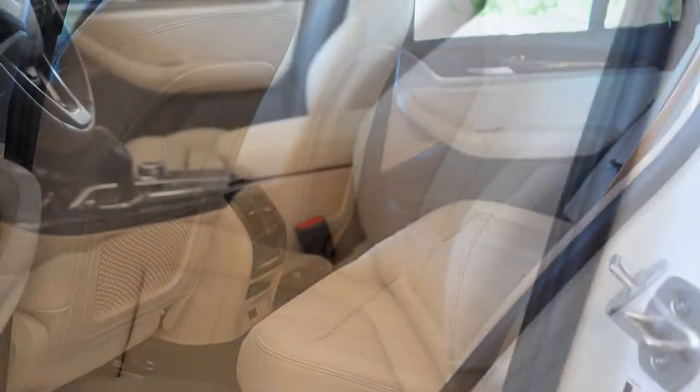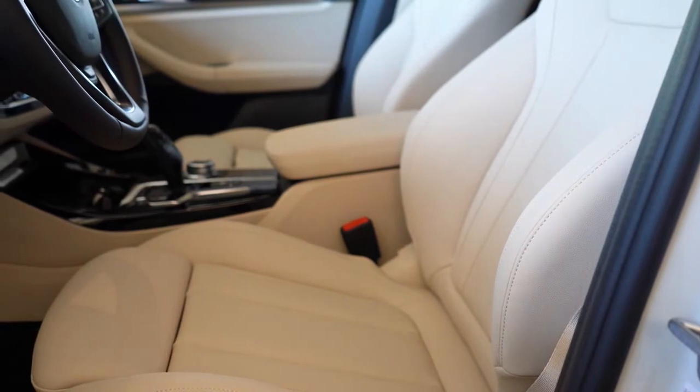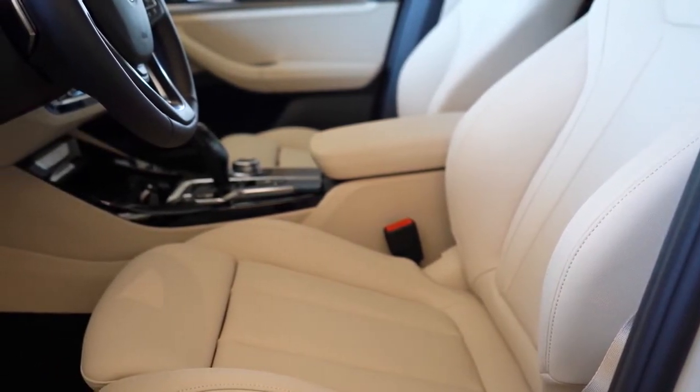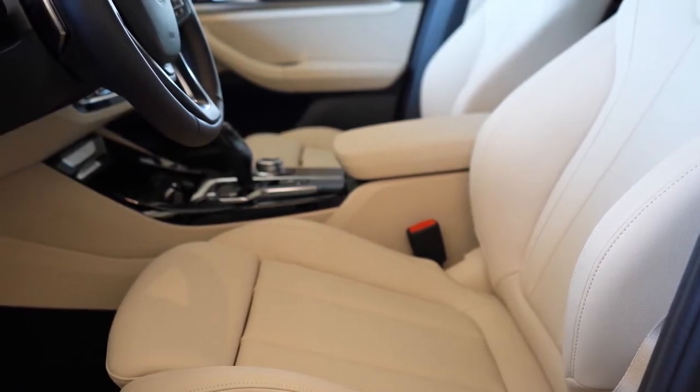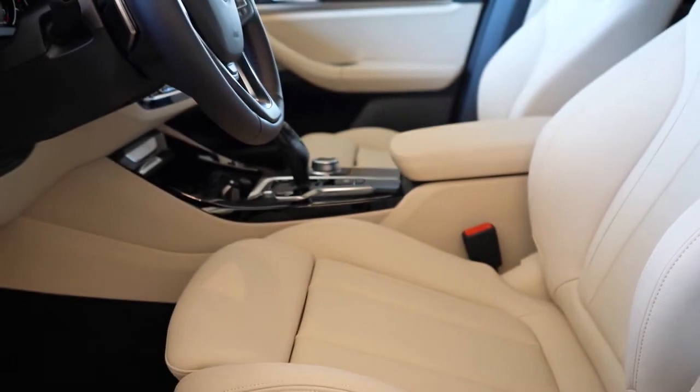Then make our way to the front seats. 10-way power adjustable front seats do come standard. They actually come with 2-way power side bolsters as well. One of my favorite features on BMWs. You don't always find that on SUVs and vehicles out there, so I do love that they got the side bolsters. It kind of holds you in place better around the turns.